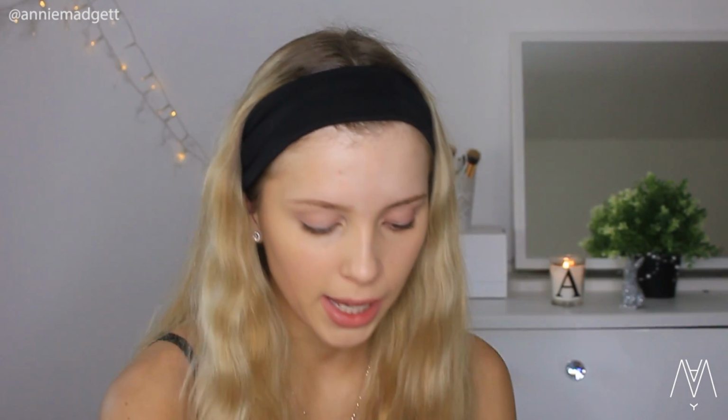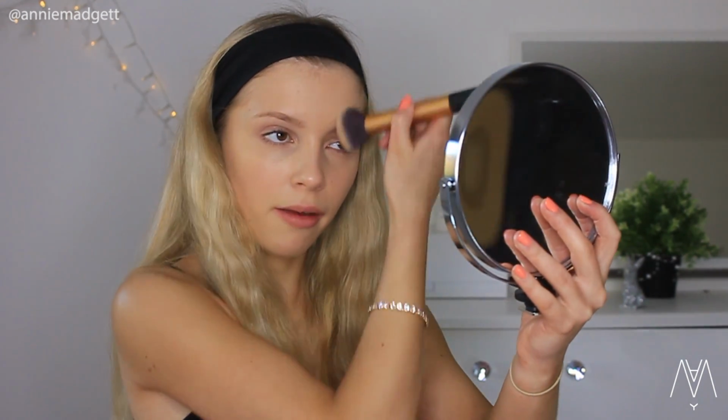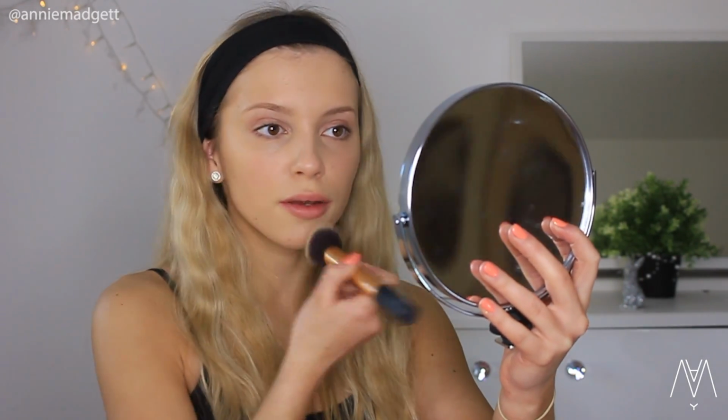I'm going to put some on my head. Now, as you can see, it's not as mega full coverage as the Air Matte one, but it does the trick. I mean, it's nice and moisturising, and I like the colour of it. It matches my tan well. Oh, that spot is still there. What? Leave.